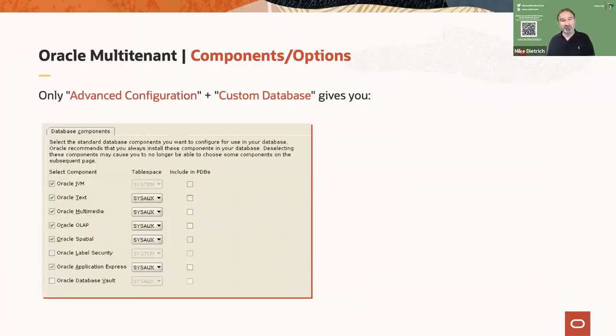And when you use advanced configuration and custom database, you see this screen here. So what happens in that screen? We create Java, JVM, text, multimedia, OLAP, spatial, and Apex. What does the column "include in PDBs" mean? That means it's in your PDB$SEED. Or in my case, it isn't. So in my case here, I would get a PDB$SEED only with the Oracle Server and XDB components. So whenever I create a new PDB, it will only have Oracle Server and XDB, but it won't have Java, text.